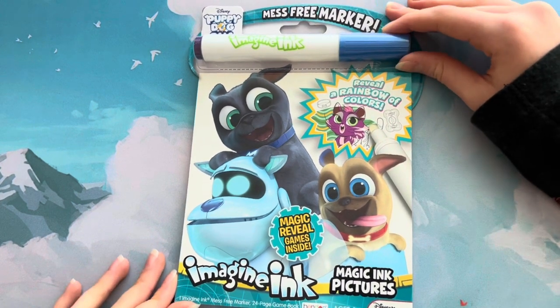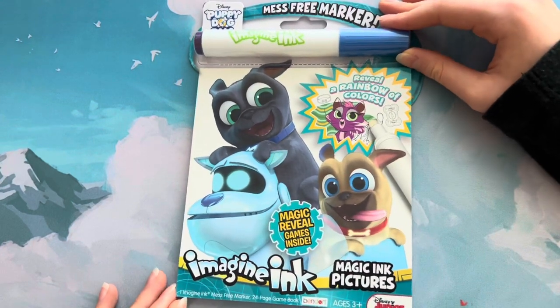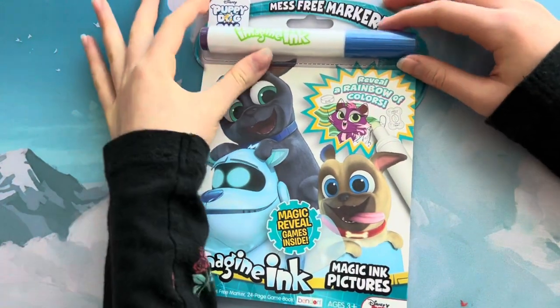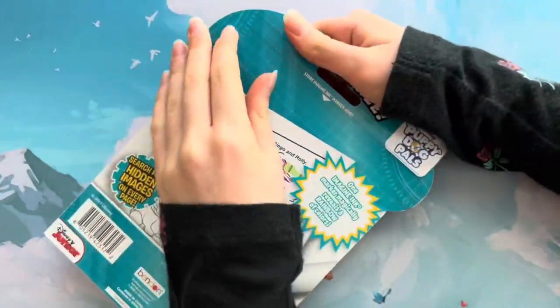Magic ink pictures by Imagine Ink. So let's get started. This mess-free marker reveals a rainbow of colors. So let's open this.